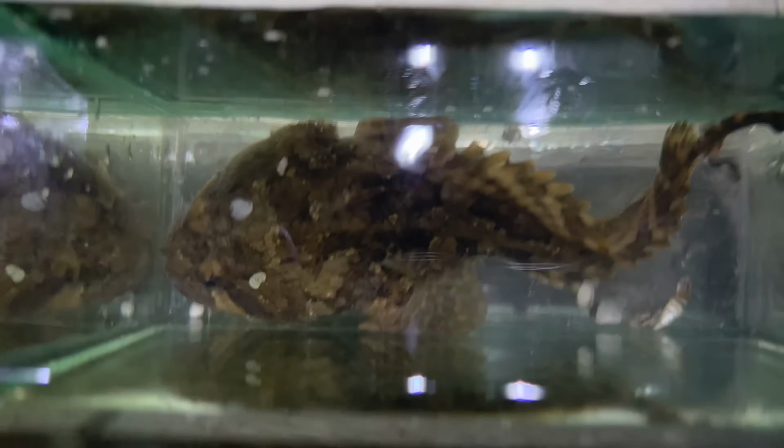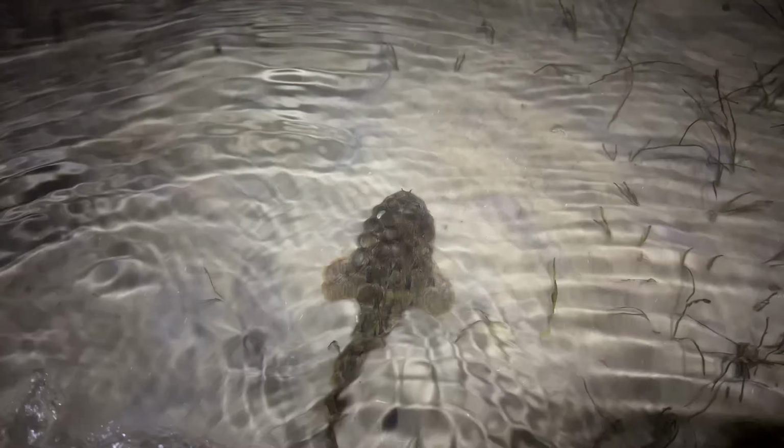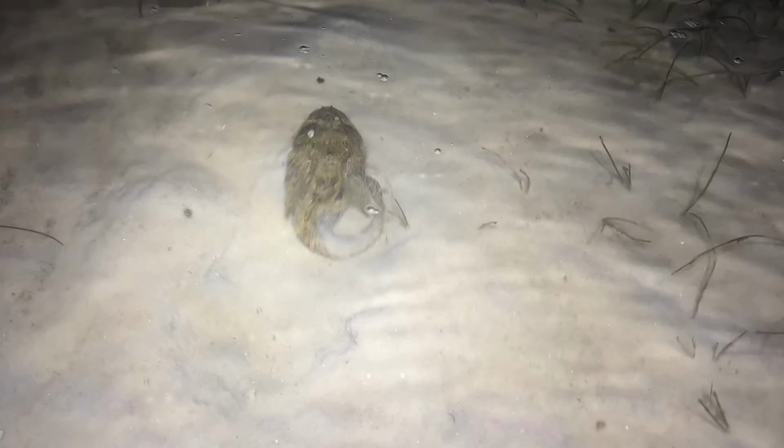They just kind of live under the rocks or down in the sand. You can see here when I'm releasing him, they'll actually kind of bury their tail down into the sand, those fins, and get those fins up under the sand to kind of anchor themselves, and then wait for food to crawl by usually, or swim by. They won't pass up a small fish to eat.